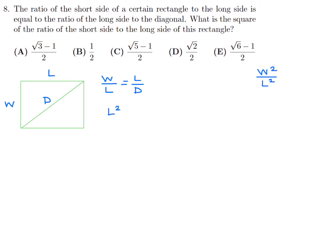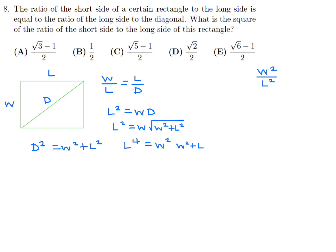So from here, if I cross multiply, I get L squared is equal to W times D. Well, from Pythagoras, D squared is equal to W squared plus L squared. So therefore, D is the square root of W squared plus L squared. Substitute that in. Let's square both sides, get rid of that radical. And when I do, I get L to the power of 4 equals D squared, which is W squared plus L squared in brackets.